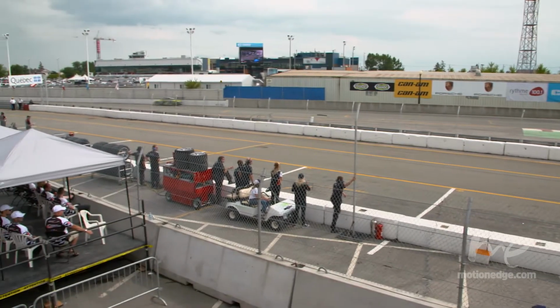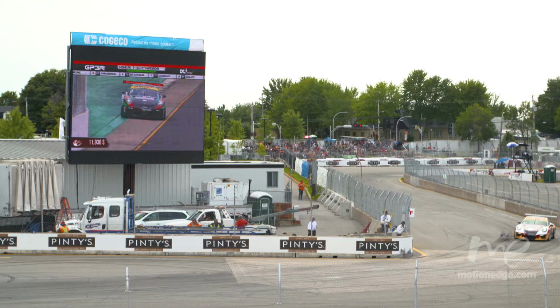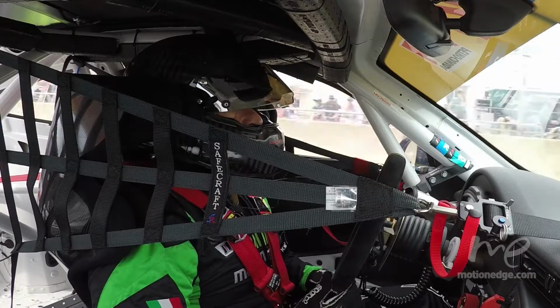I rely a lot of my information from my crew chief here. He tells me what exactly is going on in the race. He'll tell me what's going on with some of the other drivers. And if I'm falling asleep behind the wheel, he can light a flame underneath my body, which happens. So he'll say go faster, go faster. And sometimes that motivates the driver.